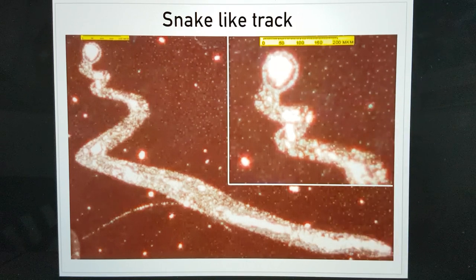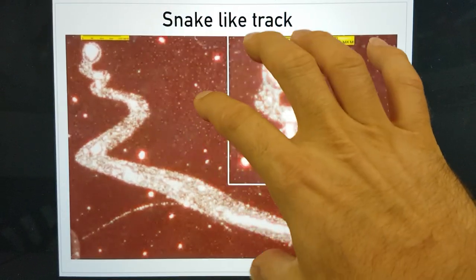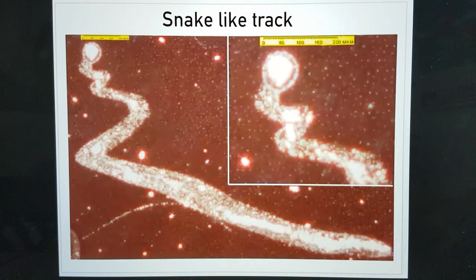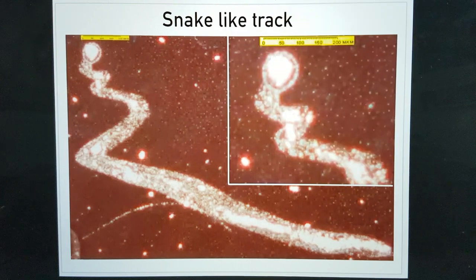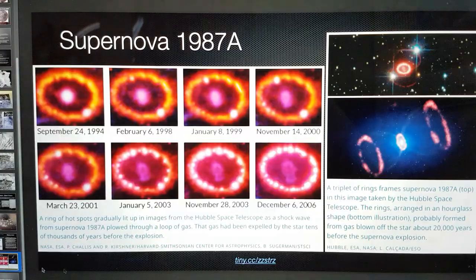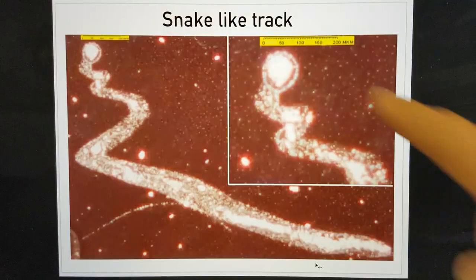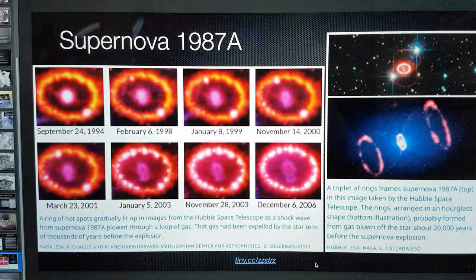This is what he calls snake-like tracks. I've translated the top there just quickly. And you can see it's got this tail going across the gold-coated silicon. And it has this kind of structure at the top here with this ring around it, and my god, does that look like the supernova that I ended my presentation on here. So you look at this, and it's sort of da da da da da da, boom at the end there.